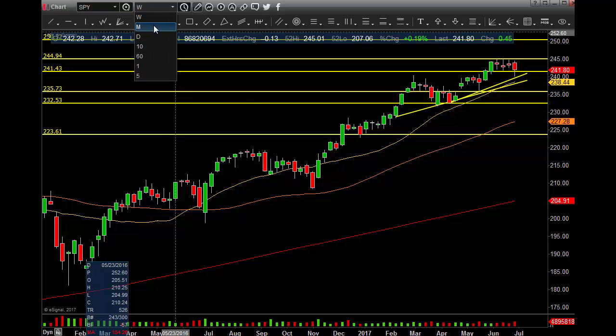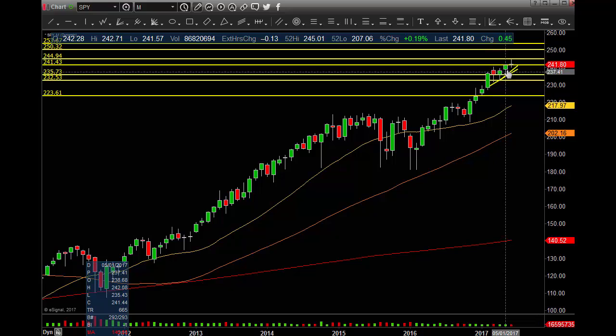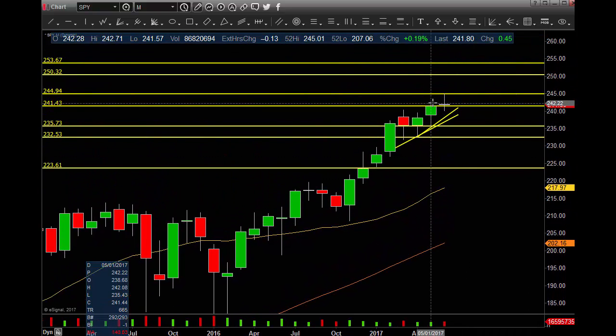Monthly chart. We did close the month of June. And 7 months up, guys, straight up. A little bit of a doji on the monthly, nothing crazy or anything, but did not close above the all-time high, or the last candle, I should say, above here. I mean, right on top of it. So we'll keep an eye on this one here.